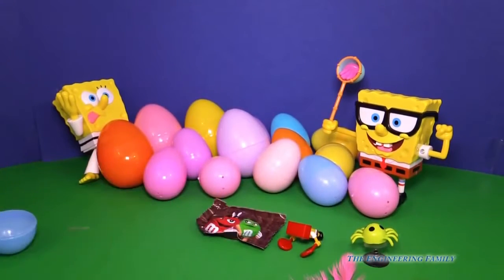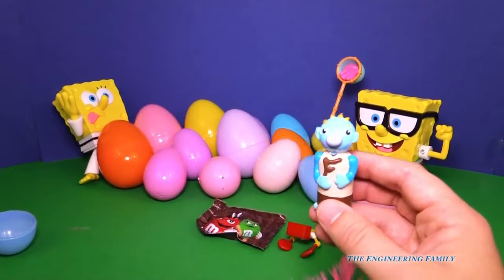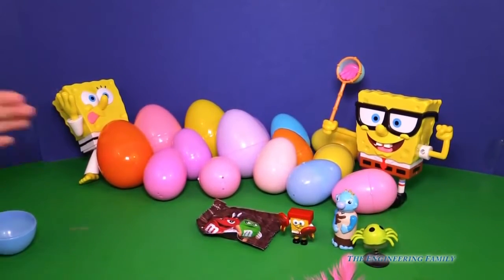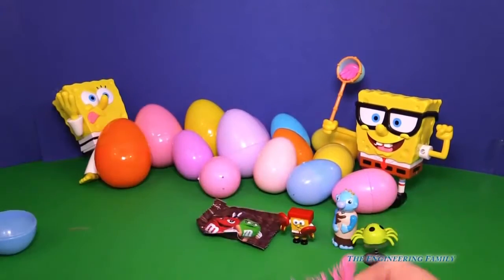We found Wally! Wally from Wally Kazam! SpongeBob, Wally Kazam, SpongeBob SquarePants. That's right. Let's open another egg. Ooh, that's quick. Ready? Ooh, yum.